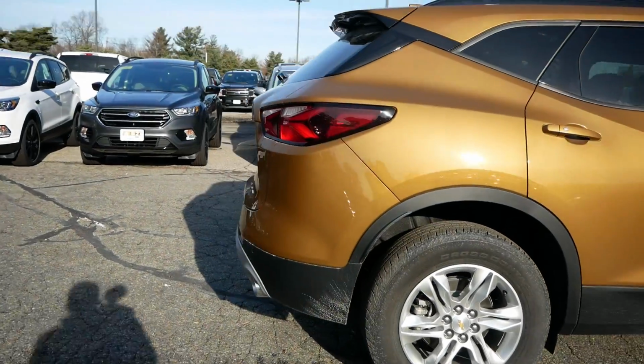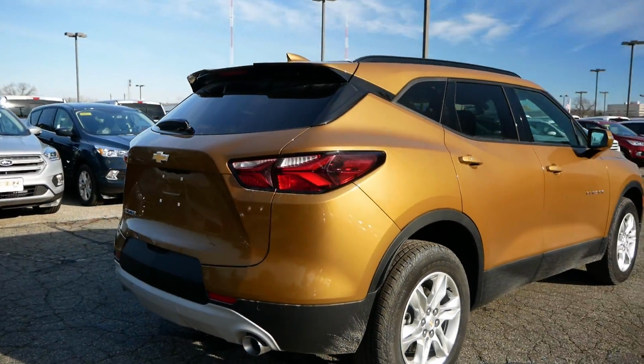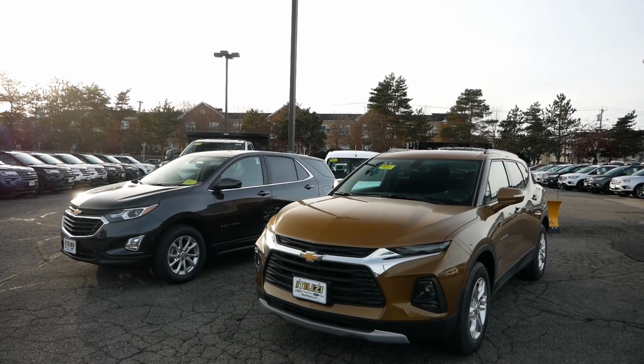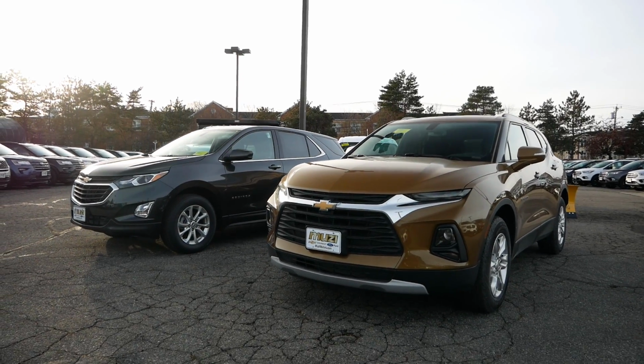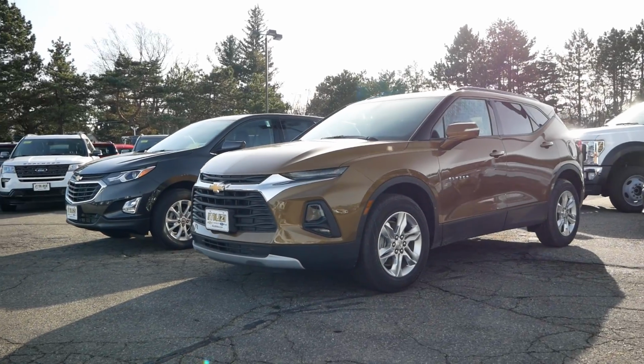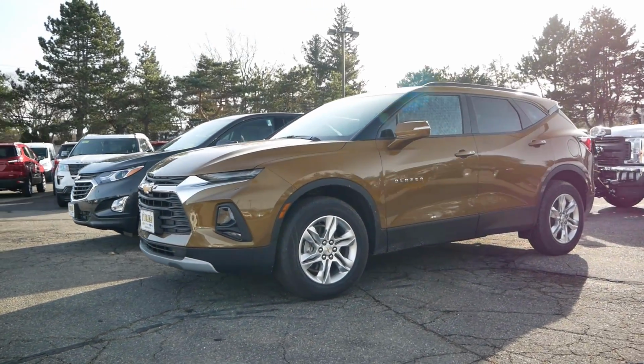The most asked question I received during my time filming the Blazer was what's the difference between this and the Chevy Equinox. The answer really comes down to what's under the hood, unless you step inside and go for a test drive, which then you'll notice a sizable difference when it comes to shoulder room.